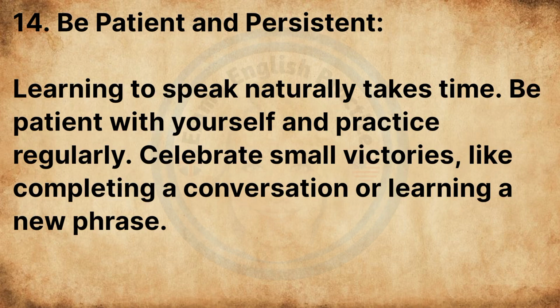14. Be patient and persistent. Learning to speak naturally takes time. Be patient with yourself and practice regularly. Celebrate small victories, like completing a conversation or learning a new phrase.